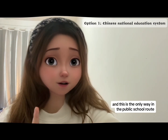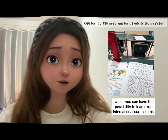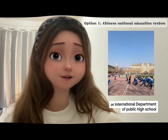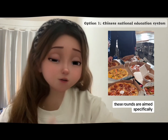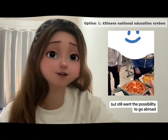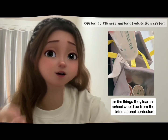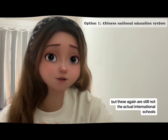High school is 3 years from grade 10 to grade 12. And this is the only way in the public school route where you can have the possibility to learn from international curriculums. These classes are called 国际班, or international departments of public high school. These routes are aimed specifically for students who want to keep their student ID and their eligibility to apply for 高考, but still want the possibility to go abroad. So the things they learn in school would be from the international curriculum and not from the Chinese curriculum. But these again are still not the actual international schools.